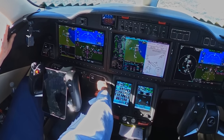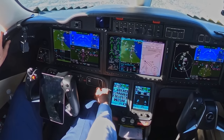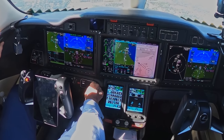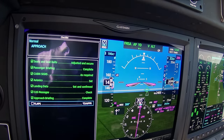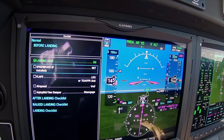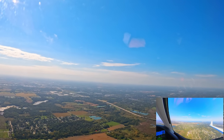Okay, gear's coming down. That's a display of the gear. We've got one notch. Three green. Three green is good. Go back to our checklist. We've done flaps. Next checklist. Landing gear is done. Speed brakes not deployed. And the next thing will be landing flaps.